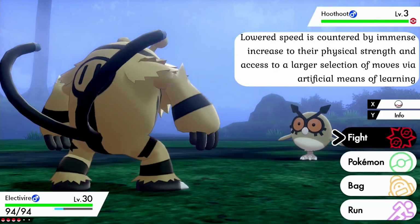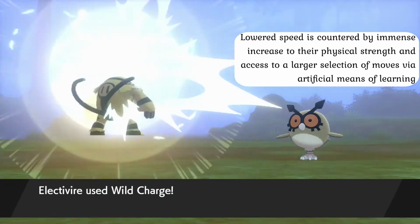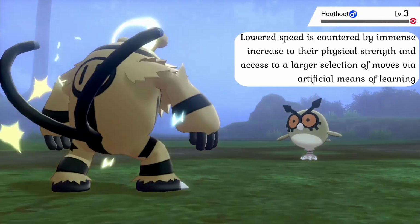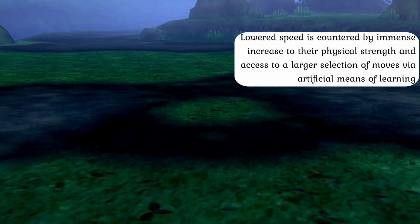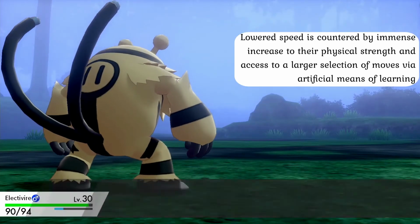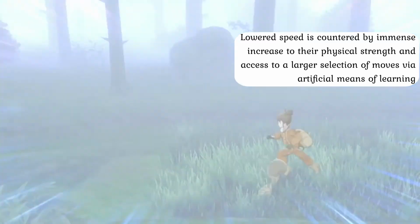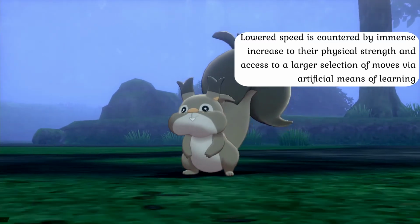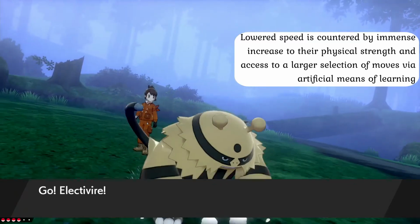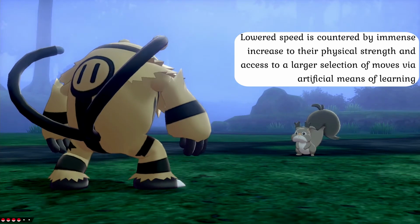Compared to their pre-evolved form, the massive increase in size that evolution provides slows Electivire down a bit, making their base speed equal to that of an Elekid. On the other hand, their physical strength is beyond unimaginable and is often incredibly surprising to first-time opponents. This immense strength in particular is what allows Electivire to learn moves like Rock Slide and Earthquake via artificial methods, and they are further one of the only known electric-type Pokemon capable of naturally learning the devastating Giga Impact attack and possess the strongest Thunder Punch attack out of all known species of Pokemon.